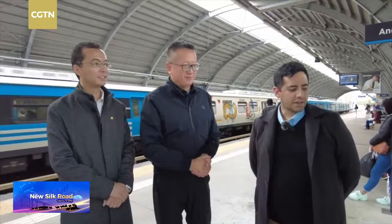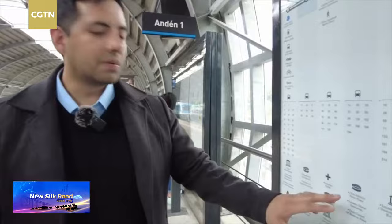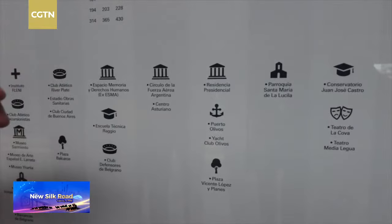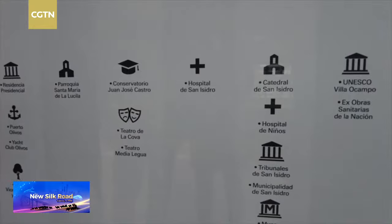And I see on this map a lot of the UNESCO heritage sites are shown. So this line connects all these places. Can you show us some of the most interesting ones? Yeah, of course. Over here we have a horse racing place. Here also we have some football clubs, and the stadium of River Plate, which is very famous. We also have many museums of an ex-president, called President Sarmiento. And we also have many other places around here, cultural places, and of course religious places.